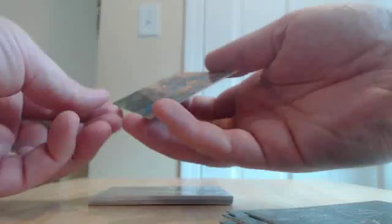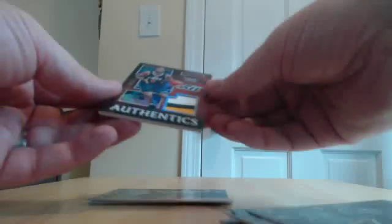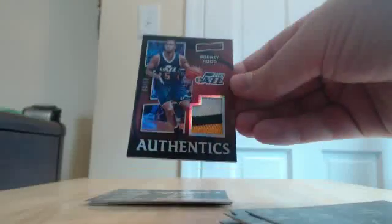And it looks like, oh, that's just an insert. Magic Numbers. Dirk Nowitzki, Mavericks. And maybe, yeah, here's our jersey. Oh, wow, nice. We get a thick sleeve for that. That's a sick card for the Jazz. That's numbered to 25. And we got a Ben Simmons right after that.